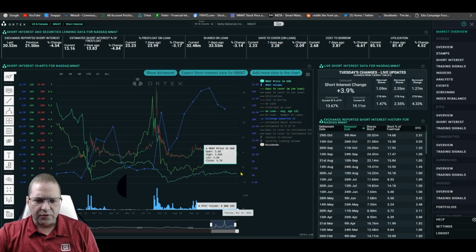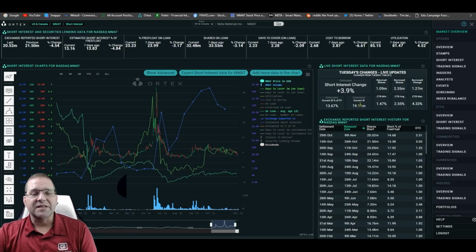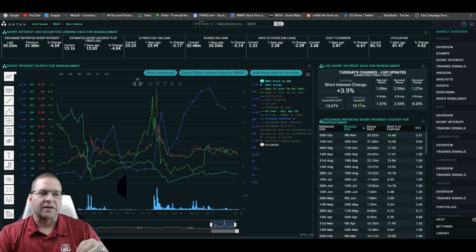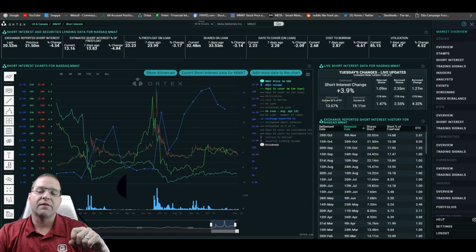Also, let's bring this up real quick. The current average number of days on loan is 21.89 days, updated as of yesterday, it looks like. And the current estimated short interest, this is estimated, this will change when this changes. It could go up, it could go down. Nobody knows until that happens. It is 19.11 million, which means they did increase their short interest today. This is live, absolute live data. And the estimated current short interest of the free float is 13.67%. Today they did borrow 2.35 million shares and returned 1 million shares.